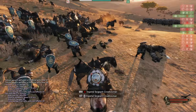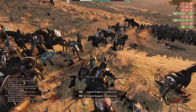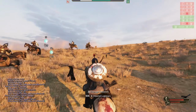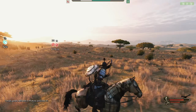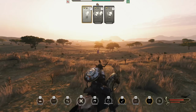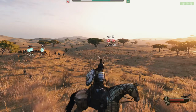Alright, their melee cav are coming in soon. Alright, we gotta do some damage here and then get out. Alright, everybody out. Everybody needs to get out. We took their range units all the way down to 78, so we basically cut them in half, which is not bad at all. We should be able to pick them off now. We pretty much had to sacrifice our melee cav just to do that, but I think it was worth it because now we can just pick them apart.